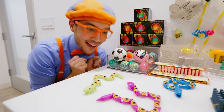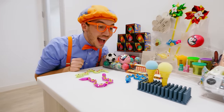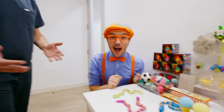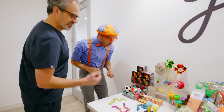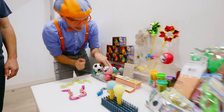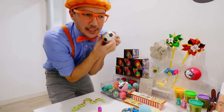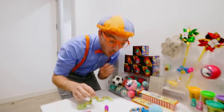Whoa, check it out! There are so many colorful toys here. Ooh! Dr. Ray, do I get to pick one of these? Blippi, you did a great job today, so you get to pick a toy. Whoa! We have balls, ice cream cones, airplanes, and a bunch of other great things. What do you want to get? I don't know. Well, look. These sure are colorful. Whoa! And look, a really squishy soccer ball. Whoa! That's pretty fun. Whoa, and look at this.